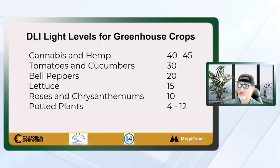This is an example of some of the targets that we would use for different crops, and you can see that cannabis is considerably higher at 40 to 45. Next slide.